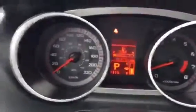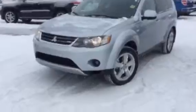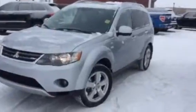I don't see no rips, no tears. Again, these are both heated seats in the front. You got a little console here. There's your four-wheel drive, your two-wheel drive, lock. Again, this one's 89,750 kilometers, 2008 Mitsubishi. This one actually went on sale this week. Let me just double check the price for you here. It was listed around, let me see here, I just want to double check. Was listed at $13,995, and right now it's on special for $12,988.